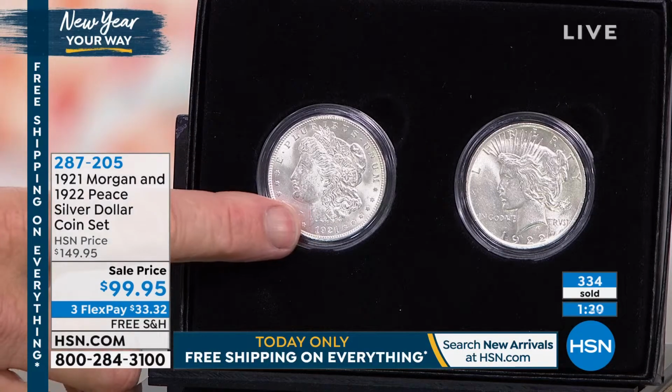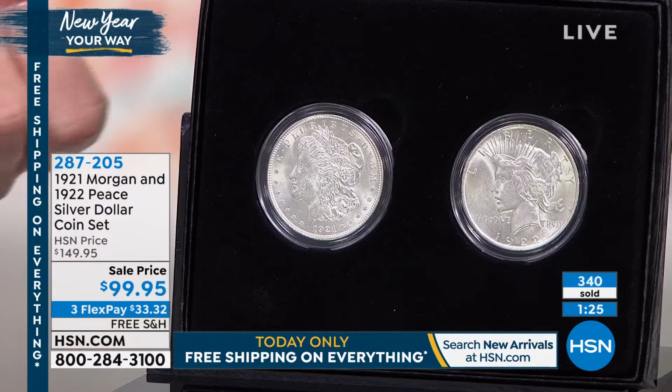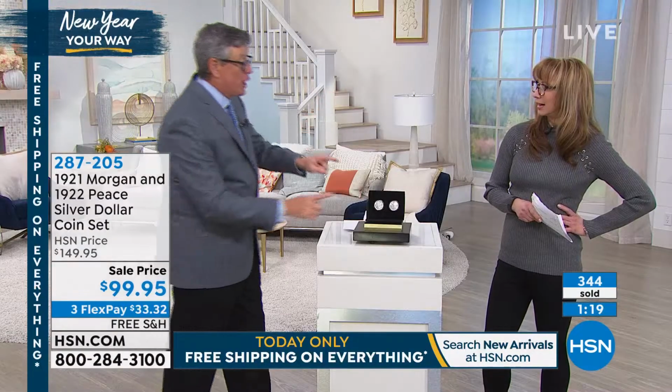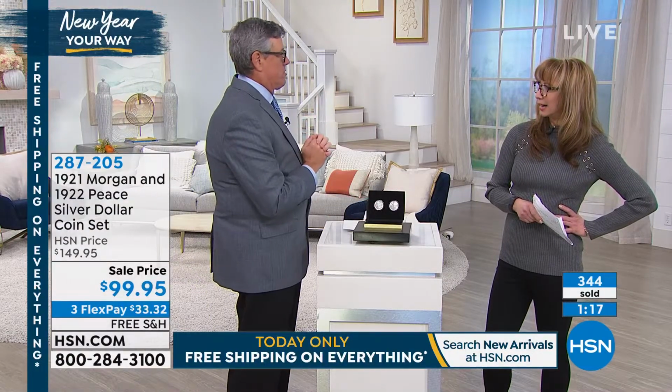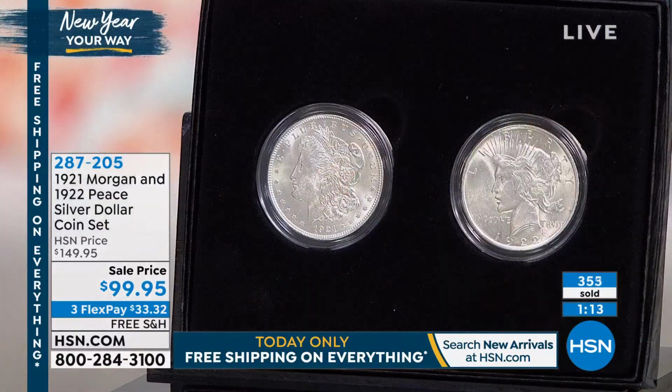Keep in mind, these are silver. These are silver. Do you understand that? So these are 100%. This is almost 2 ounces of pure silver. The melt value, for crying out loud. It wasn't that long ago these melted for $99. Well, I was going to say, forget the numismatic value, forget the 100 years old, forget all of that stuff. Just the silver was that much money.